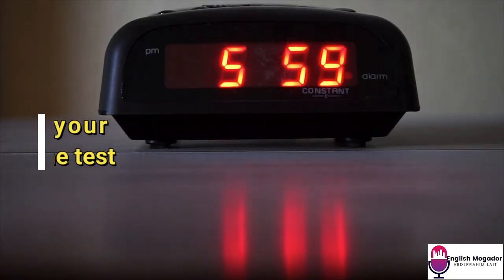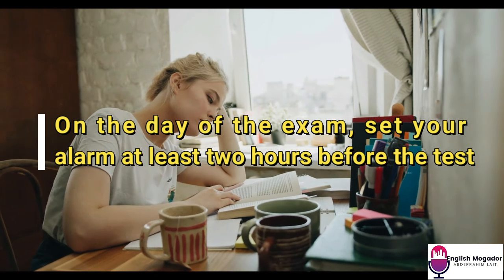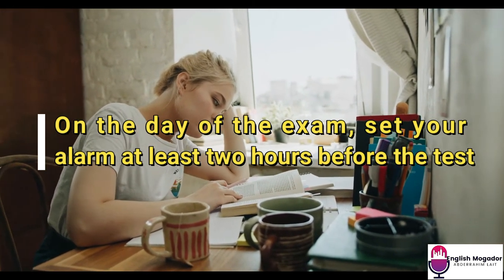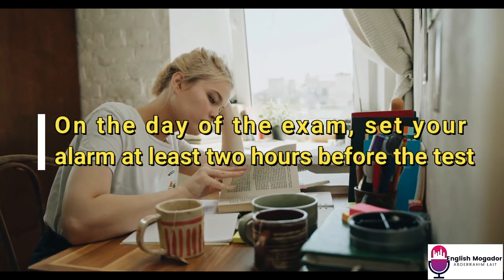Finally, in this part, on the day of the exam, set your alarm at least 2 hours before the test. Scientists believe that a good night's rest is the key to better test scores. An hour and a half before the exam, start running through all the themes and subtopics in your head. Like always, check your notes if you get stuck.